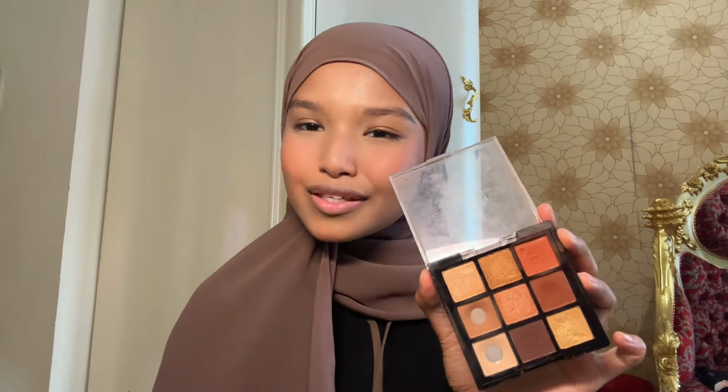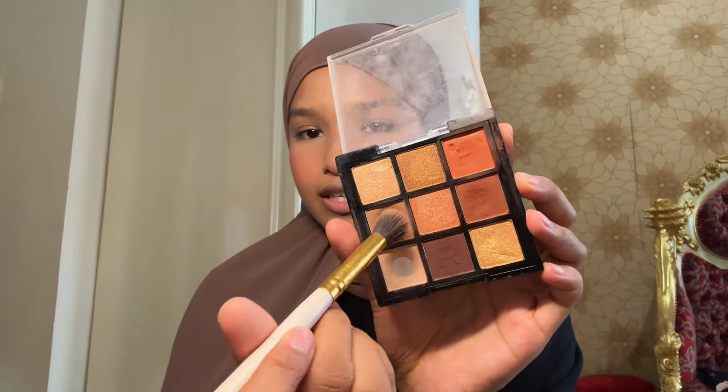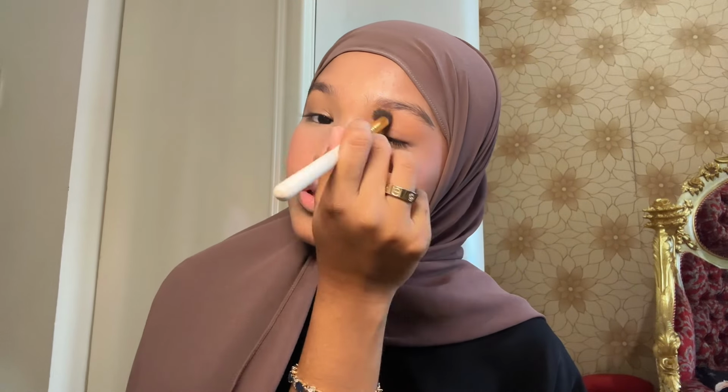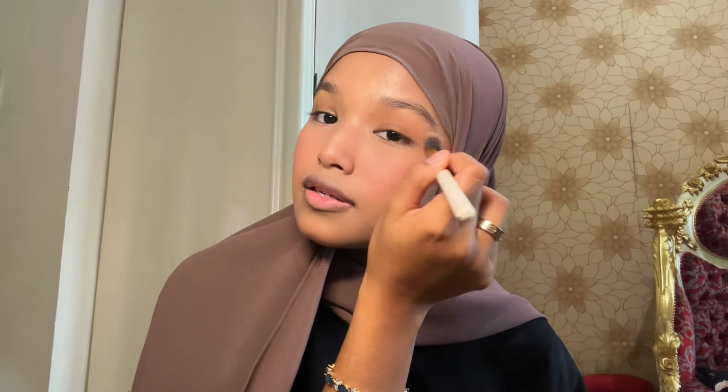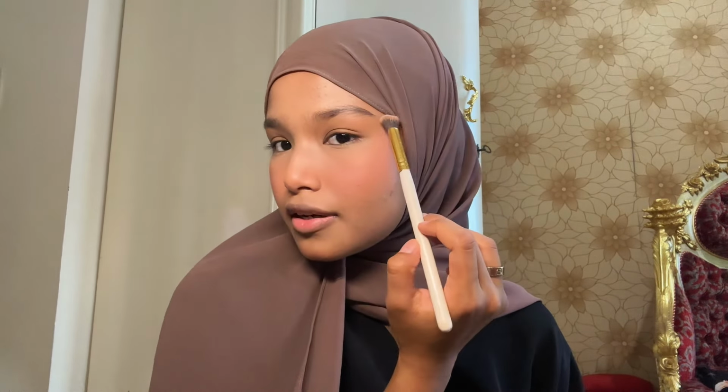After I do powder blush, I like to do my eyeshadow, and we're just going to do very simple and bronzy eyeshadow. I'm just using the Revolution Into the Bronze eyeshadow palette, taking this color, and I'm just going to lightly blend that out into my eyes. Taking some of that product, I am just buffing it out from the start of my nose and into the outer.